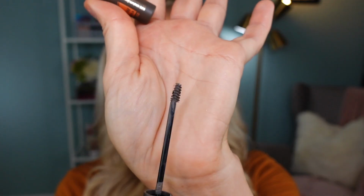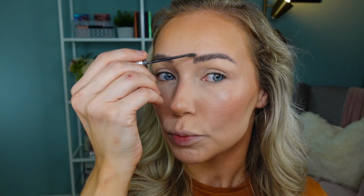So first I apply it this way to deposit as much pigment as possible, and then I start brushing the hairs upwards like that. I really love how small the brush is on this applicator. When I brush the hairs up with it, it really draws the hairs for you. So this is very interesting. The brush is a little bit stiffer and it's not very flexible, so it allows you to make those strokes, which is super helpful if you're like me and you need to build up the color and the volume and create the visual effect like you have more eyebrow hairs.